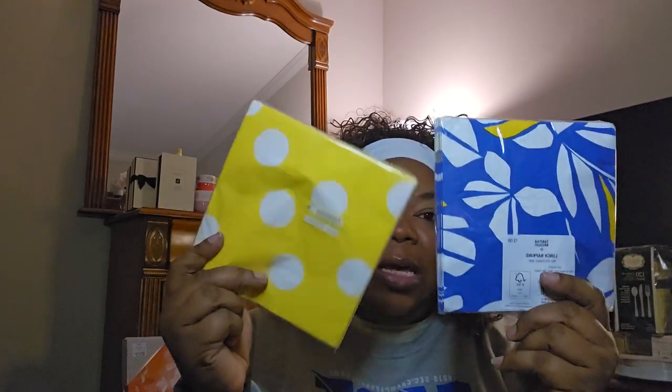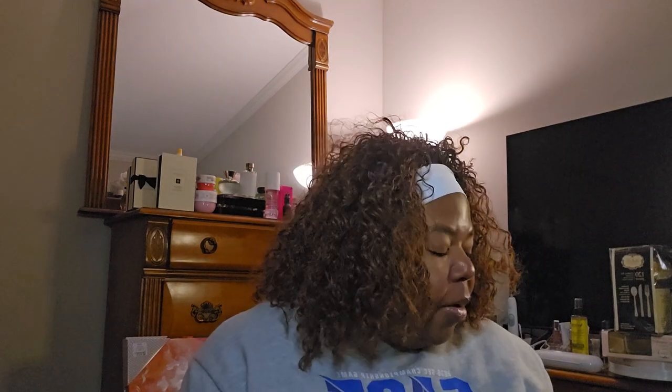Now, you guys, Target also had these cute napkins on sale. These were 90 cents for 14 count. I got five of these and five of these. I just love the color, okay? I gotta have some color in my life. In the past, I'm one of those girls who is just like, okay, I'm just going to do something minimal, keep it simple, white paper towels. I gotta get in the color. I gotta bring some color in my life, all right?